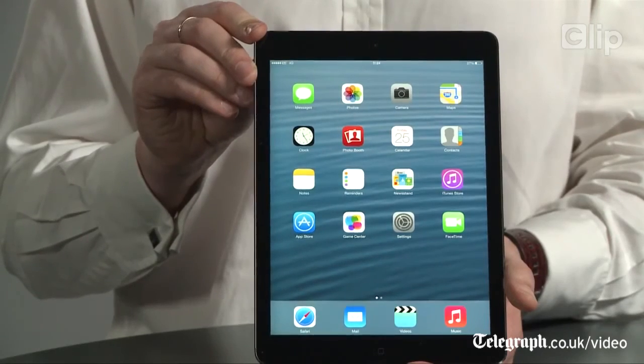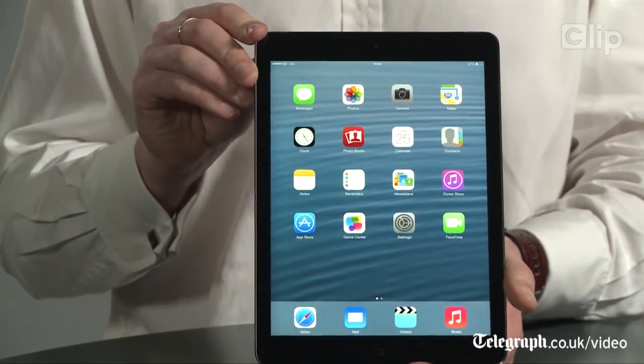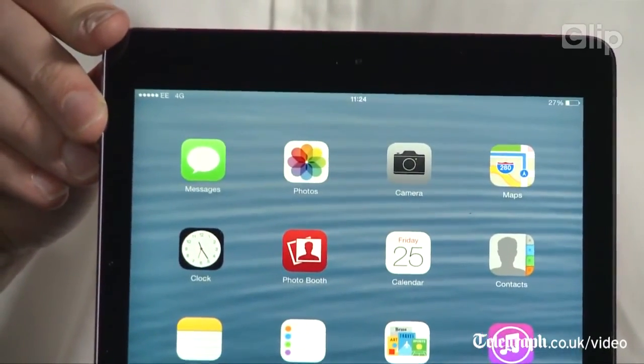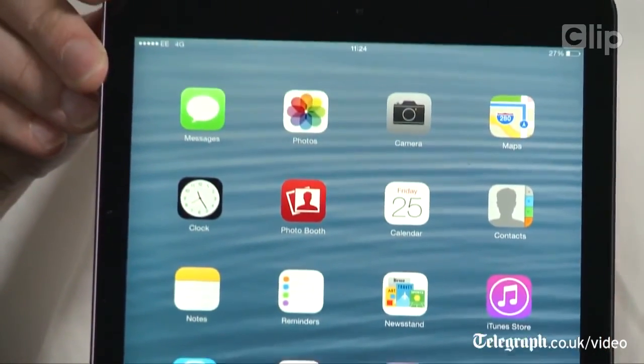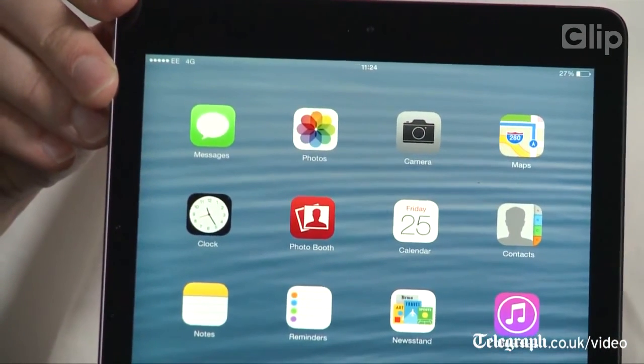It's a lovely product. It is slimmer, it is lighter, it is faster. It does do more things, but fundamentally, the iPad Air is an iterative improvement. It's an evolution. It's not a revolution. And for that, Apple fans will have to wait until next year.